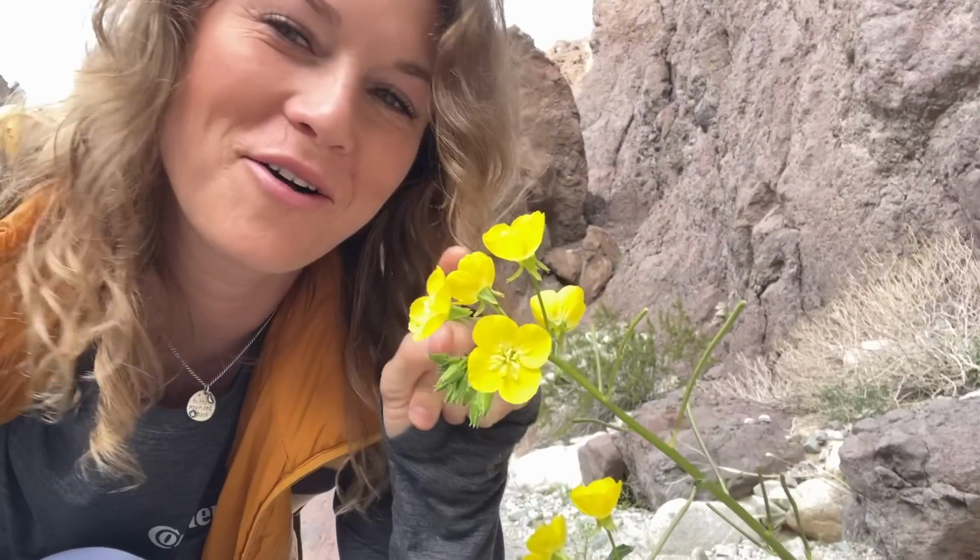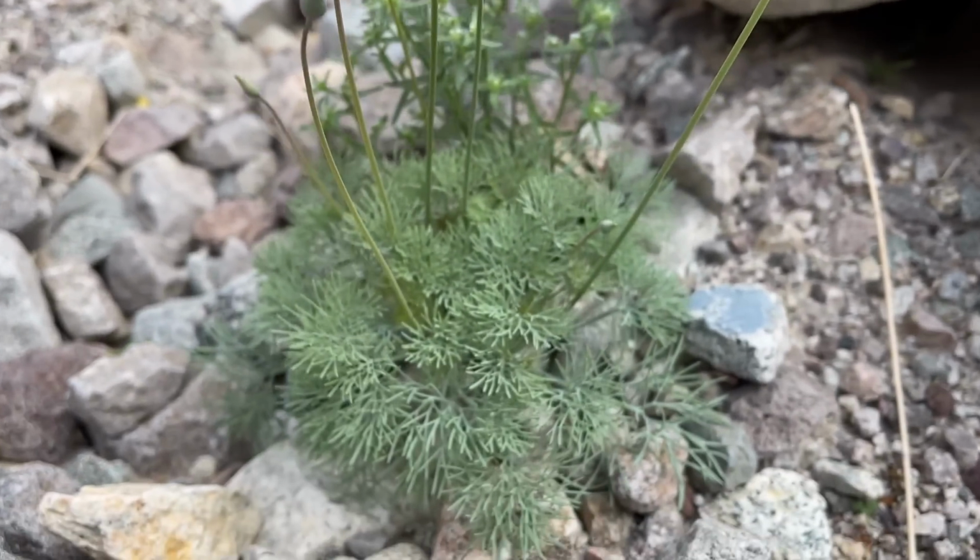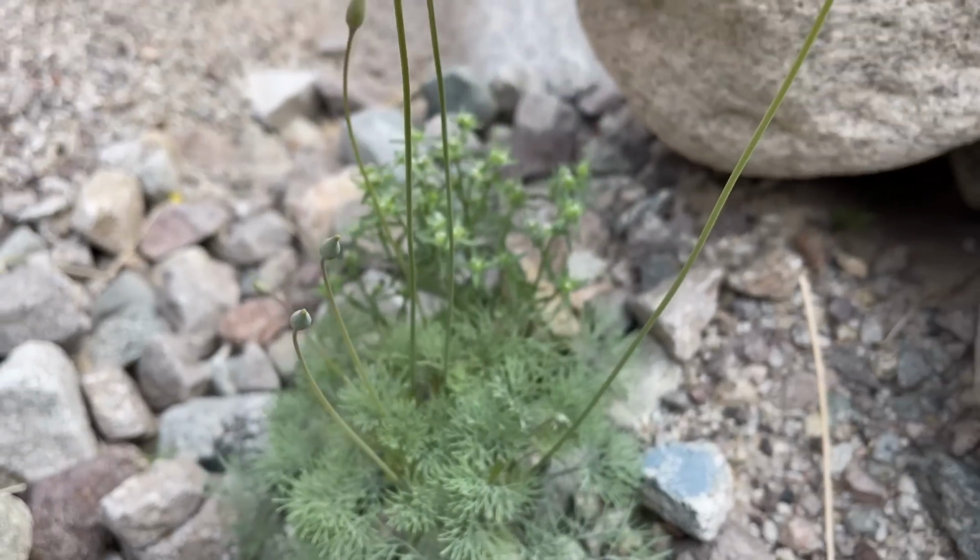These smell so good. When we walk by, I can smell how good these smell. Oh my gosh, how special. These are different. They almost look like a poppy. Oh, love.